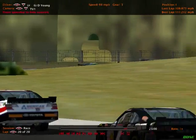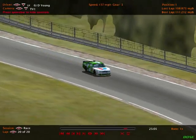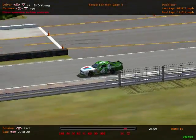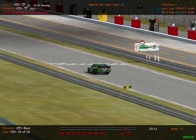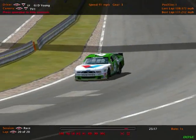Dylan Young, I think he's got this win as Jake Rogers and Jordan Davis are battling side by side for second place. But it's not going to even matter for the win. Out of the final corner, down the front straightaway, checker flag waves. Dylan Young wins his second race of the season here today at Lime Rock.